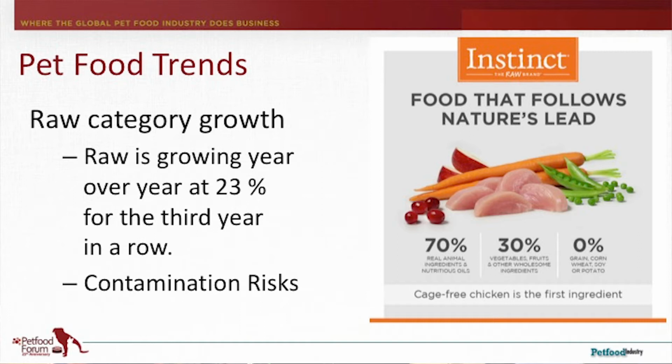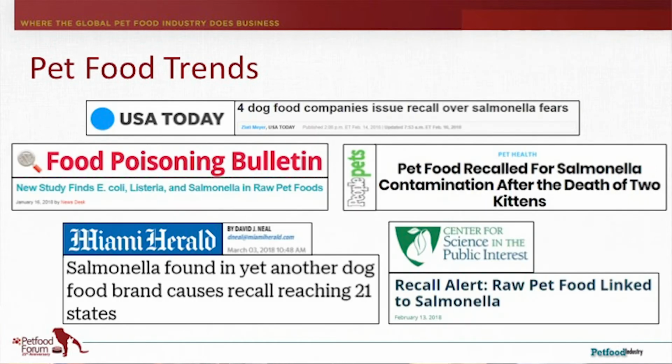But with that also comes some contamination risks. As we think about the world in which we live, we buy poultry products, for example, from USDA facilities, and there is a contamination risk of certain pathogens that we have to be thinking about. That has certainly been something that we've all seen in the last few months.